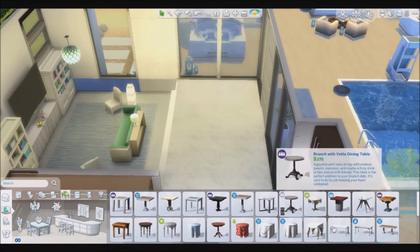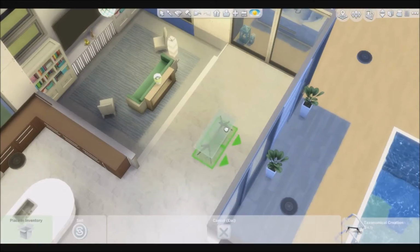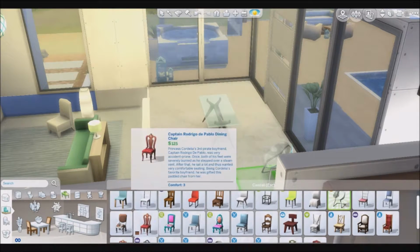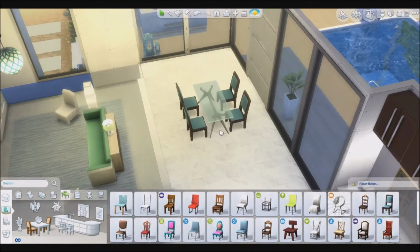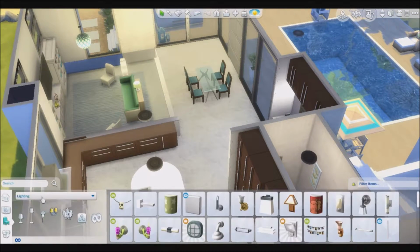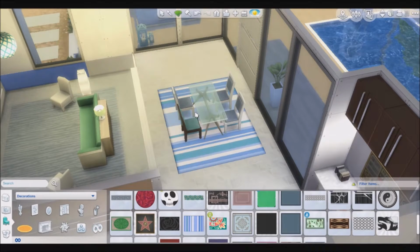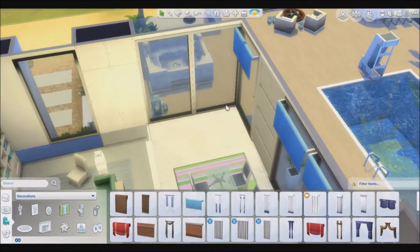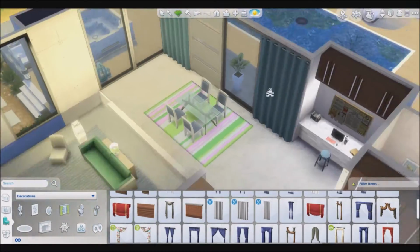So I'm putting in a dining table, and I didn't spend too much time or try and make this area look super fantastical, because the backyard is the main focus. This is where you probably will spend most of your time eating, and to be honest, who really eats at the dining table? Nobody really eats at the dining table. If you're having a barbecue, you either sit outside, or you just chill out in front of the TV. That's just how we do it. I don't know if that's just an American thing or what, but nobody I know sits at the dining table. So I didn't spend too much time in there.